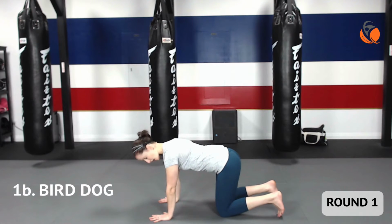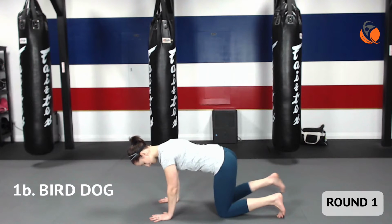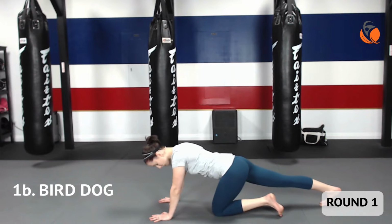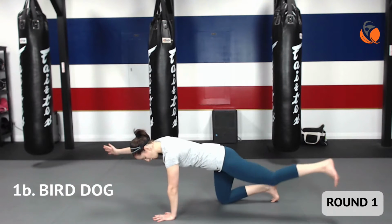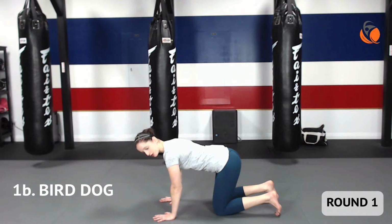If you want to add a challenge, you're going to try and lift a leg, keeping those hips level. If your hips start to drop as you lift, then it's too hard, and you're going to step back a notch. Option 3, we're going to go opposite arm to opposite leg. That's the one I'm going to do for you today, but pick your level, whatever works for you. We're going to do 10 repetitions.